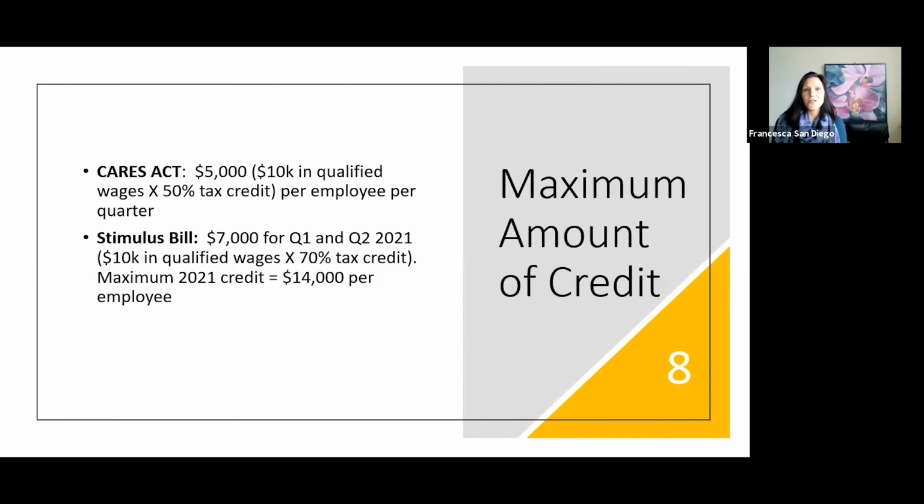So what does that mean exactly? Qualified wages have a max cap. In 2020, it's $10,000 per employee is the max cap on the 50% tax credit. That means you can potentially have a maximum payroll tax credit of $5,000 per employee. Then in Q1 and Q2, again, it's $10,000 of qualified wages per employee, but it's 70% of those wages. So it could very potentially be a $7,000 tax credit for both Q1 and Q2, which is $14,000 of tax credit per employee.